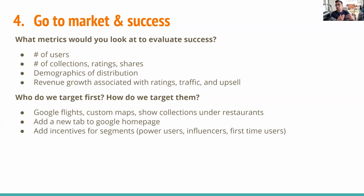In terms of our go-to-market, right? Who do we target first? How do we target them? Well, Google's a pretty big platform already. We've got Google Flights, we've got custom maps. Maybe we could even show these collections as part of restaurants, right? So you'll be browsing for a restaurant and it'll say, this restaurant is part of this collection. That could be a great way to bring attention to the feature.